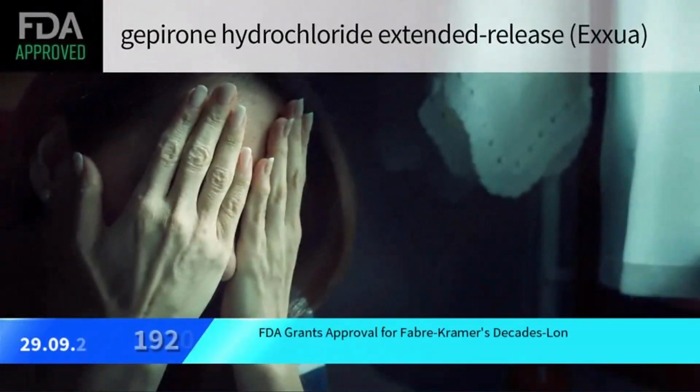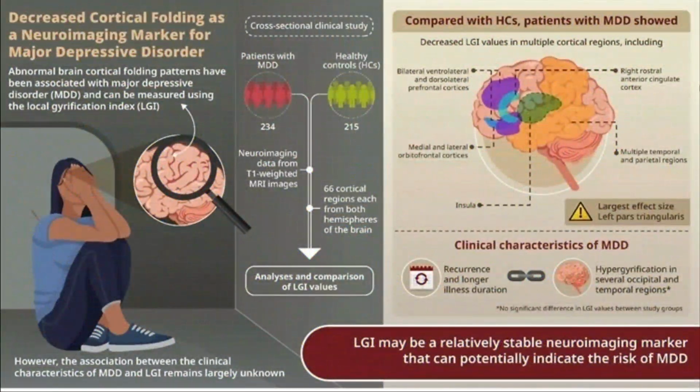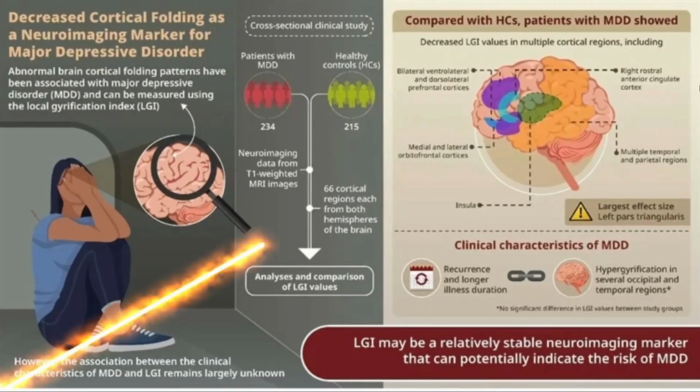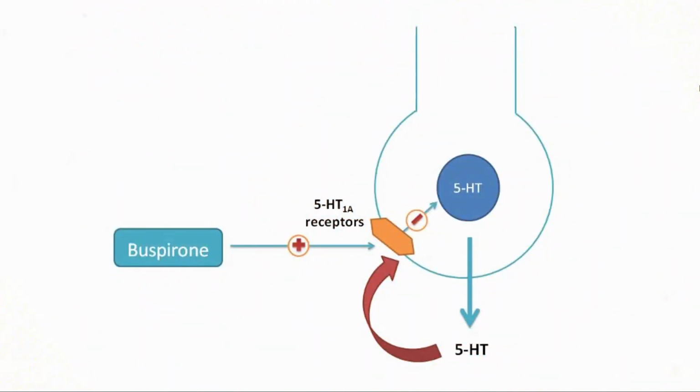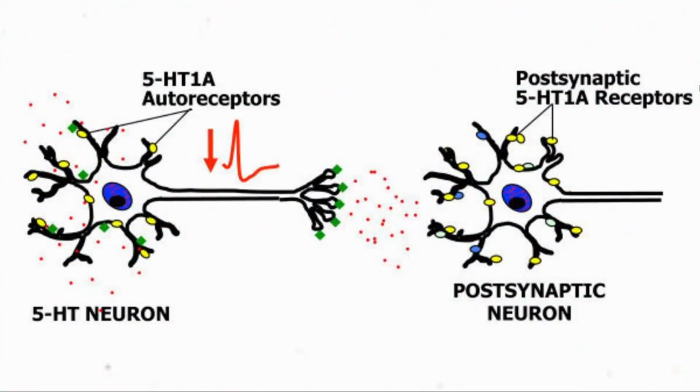The FDA has approved Fabre-Kramer Pharmaceuticals' extended-release antidepressant, Exxua, for treating major depressive disorder, or MDD, in adults. Exxua works through 5-HT1A receptors to modulate serotonin activity in the central nervous system. Notably, the drug doesn't carry safety concerns related to sexual dysfunction or weight gain. Fabre-Kramer plans to launch Exxua in early 2024 and considers this approval a milestone for MDD treatment.